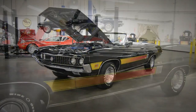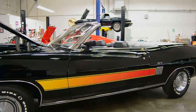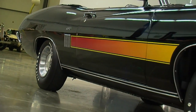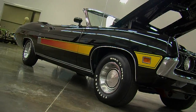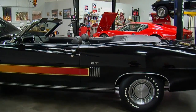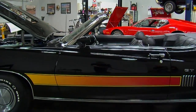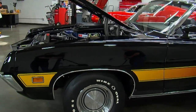This one starts on the door and goes forward to the front of the car, and it's got a really cool faded color scheme. These came in several different colors depending on what color the main body of the car was. In our case, it goes from yellow to red, but the other ones went from light gray to blue, yellow to dark green, or yellow to brown, again depending on the base color of the car.